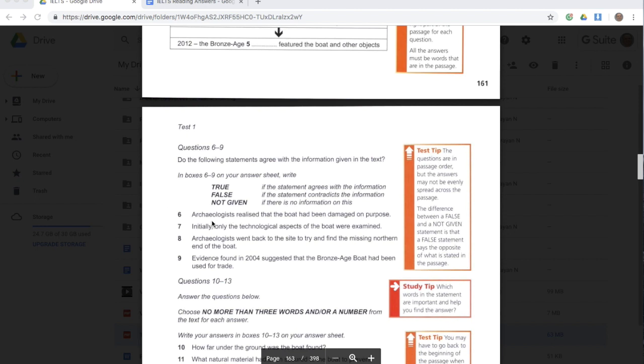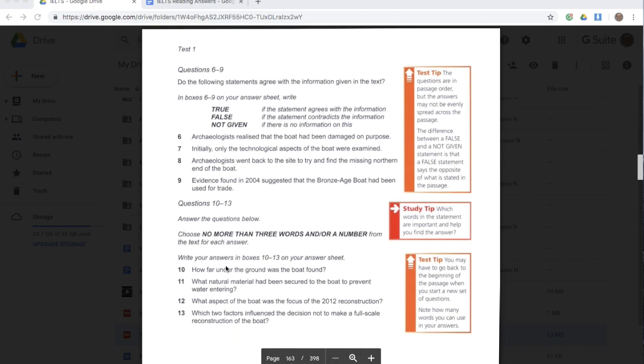And when I look at the true and false, I like to look at two of the questions rather than one. Archaeologists realized that the boat had been damaged on purpose. And question number seven, initially only the technological aspects of the boat were examined. So these are the two things I'm going to keep in mind. And here is the first question in the short answers. Question number 10, how far under the ground was the boat found? How far under the ground? So it's got to be some distance from the ground that the boat was found.